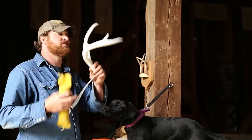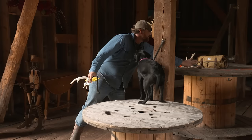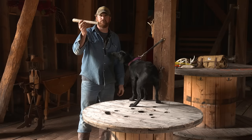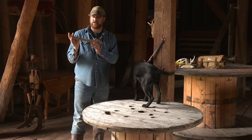I don't want to introduce her negative to antlers. So we're not going to start out with this stuff. We're going to finish with it once she's comfortable. What I will start out with is the wooden dowel, because I really don't care if she doesn't like broom handles. Here's another thing. I've had people send me messages and ask, do you sell those wooden dowels?